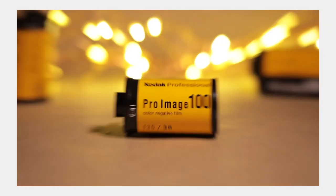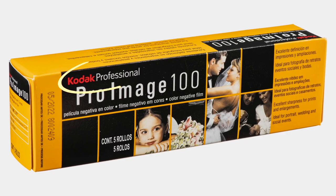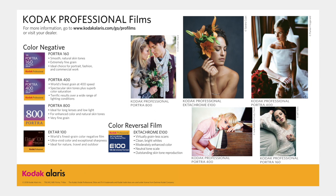Pro Image is an incredibly interesting film stock. Because of the name and the branding that comes with it, it faces an unwarranted amount of scrutiny. The use of the word pro, and it being labeled on the box as a Kodak professional film, all whilst not being referred to as a professional film by Kodak themselves, puts it in a bit of a confusing spot.